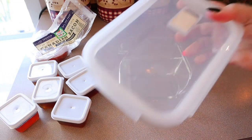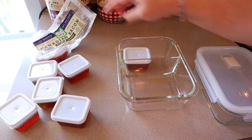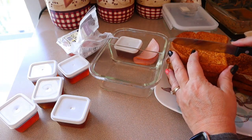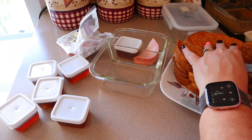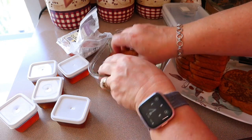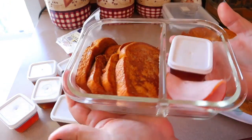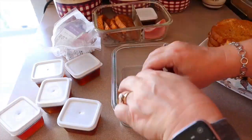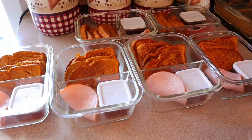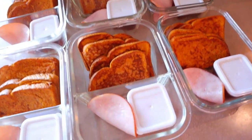So I'll use those, and then I'll use 1 single compartment. So I think what I'll do is just put the syrup in this side with the Canadian bacon. And then now I'm gonna just take my French toast and just cut them all right in half. So now we're gonna be putting 2 full slices in each meal prep container. And there we go. That is gonna be our breakfast this week. Apparently one of my 2 compartment ones is in the fridge, so I ended up using 2 single compartment ones. So that's going to be the breakfast this week.